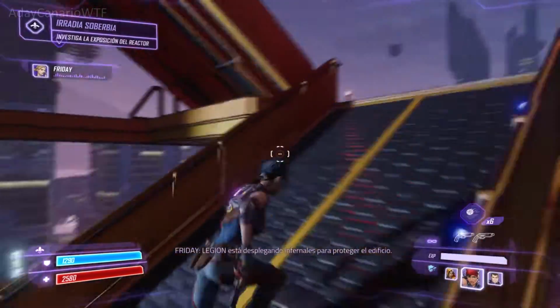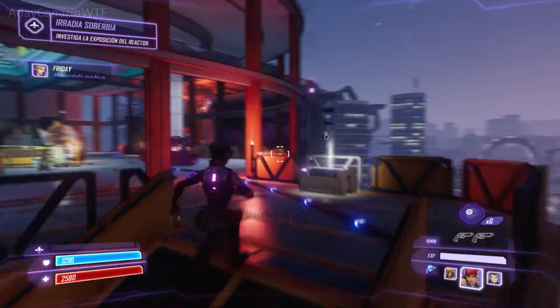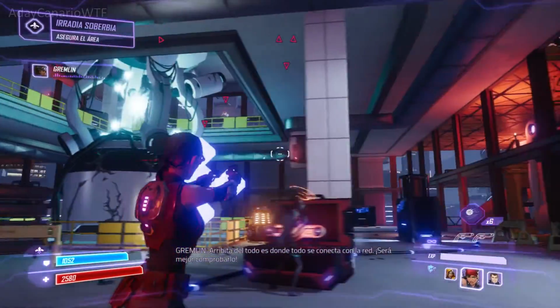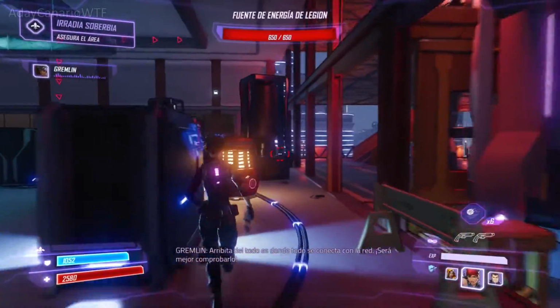Legion is deploying hell troopers to secure the building. They're coming in through the roof. Hey, thanks for the heads up. At the tippy top is where it all hooks up to the grid. Better check it out.